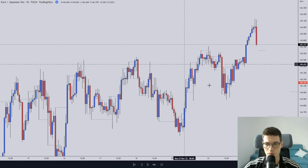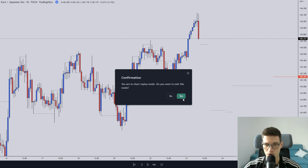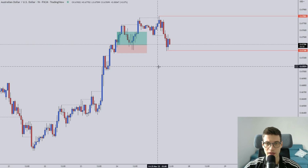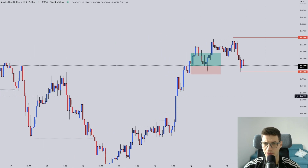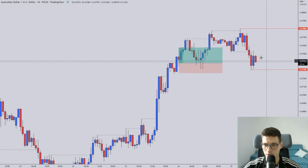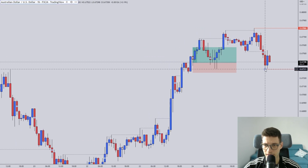The prior price action was pretty crappy, and I just did not want to risk it. So yeah, moving on to the Aussie and US dollar. For this one, I'm definitely looking for a trade right now, so I will go over that a bit later.